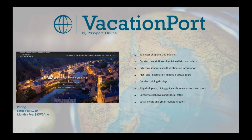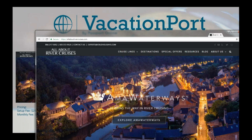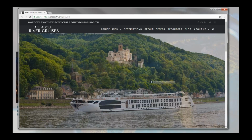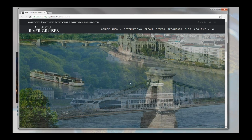Next up is our Vacation Port website program. Vacation Port is best shown. If you already have a website, you've built a website elsewhere, but you really wanted to add in that supplier content we were looking at earlier, Vacation Port's a really good option. You do need to have a little bit of experience. Either you built your website yourself or you have a webmaster that can help you build your website.